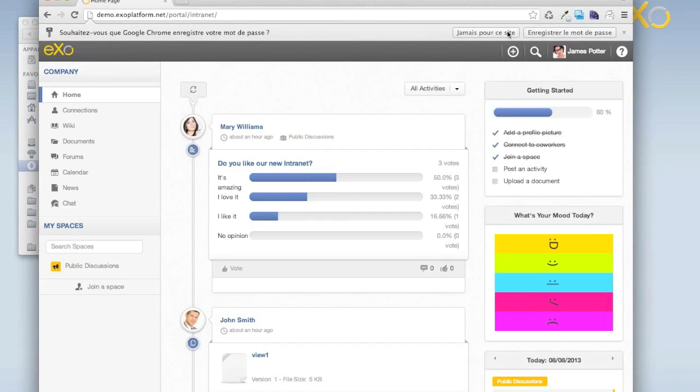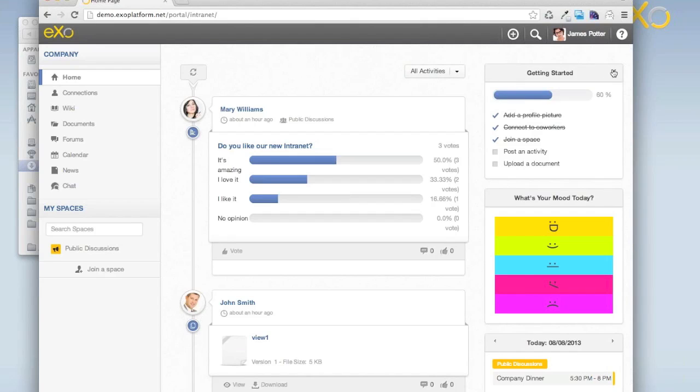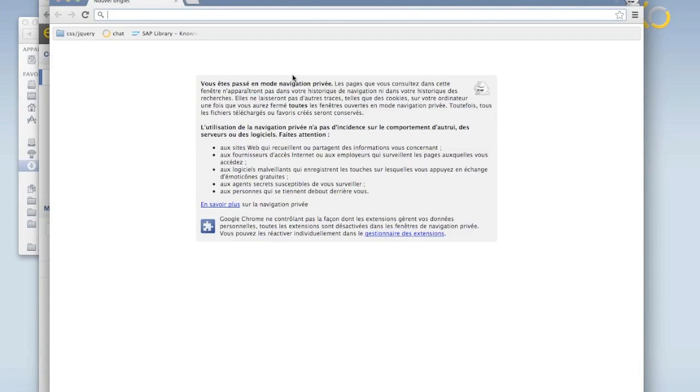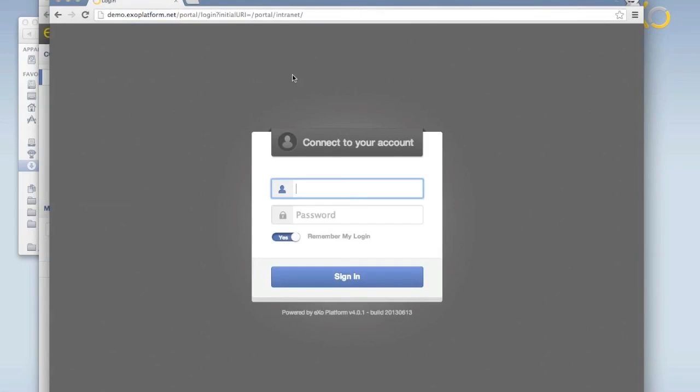You can see that James, in this case, has a gamification application. So I can say what his mood is, whether he's happy today or not happy. It's just pushing some gamification in the intranet experience. You can see that this user cannot post in the activity stream. And if I log in with someone from the human resources team, I will have a different view if I connect with Mary.